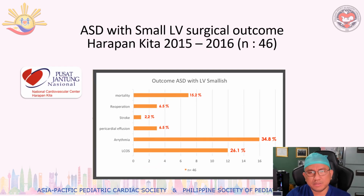So we tried to figure out how big the problem is. From 2015 until 2016, in 48 patients with ASD and small size LV, we found that mortality increased, especially arrhythmia and low cardiac output syndrome, at 34.8% and 26.1%.